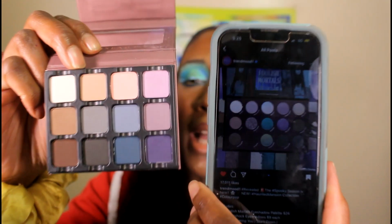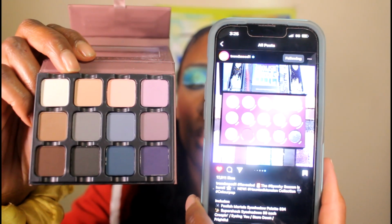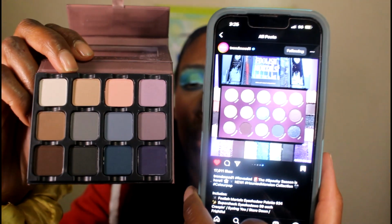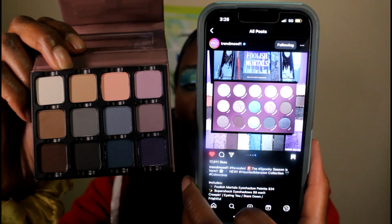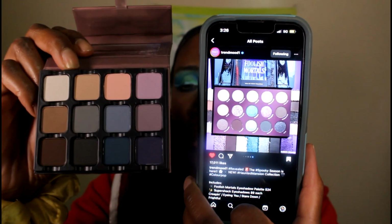And then of course we have to do the Viseart Petite Cool Mattes palette, because I feel like they look really similar as well. I hope the light for my phone isn't watching that. Okay, there we go. See, I feel like those look pretty spot on. I feel like this is the most spot on one, but the unfortunate part is you don't get any shimmers with it. You just get all mattes with this. Those are the three that really spoke to me.